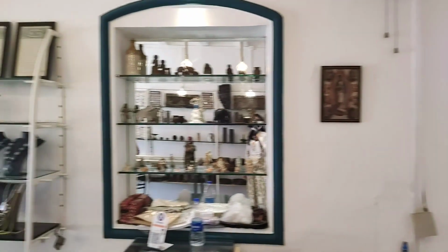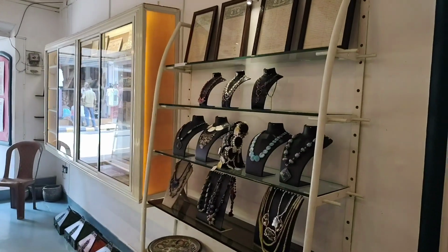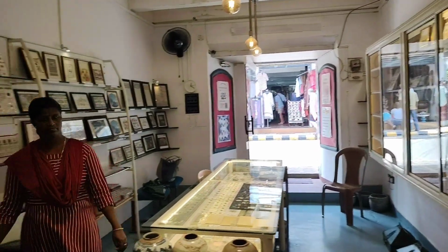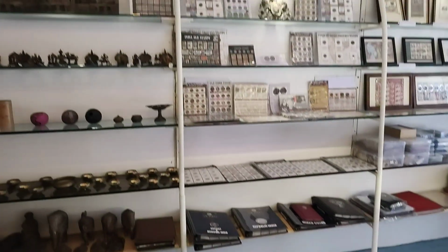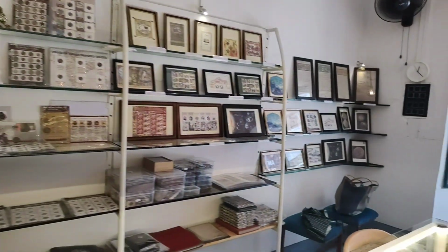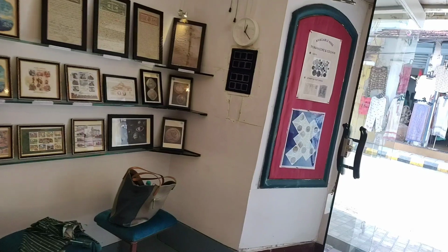She told me that this shop is around 80 years old and it was installed by her boss. She also told me that her boss has traveled across the world and collected all these stamps, coins, and artifacts. Starting from rupees 5, they have goods to be sold here. Please have a look at it.